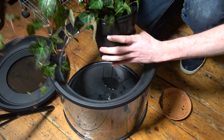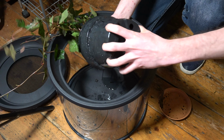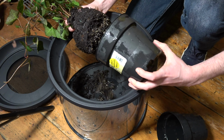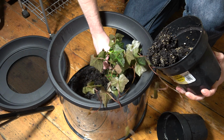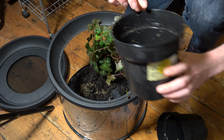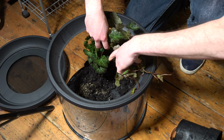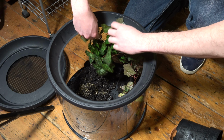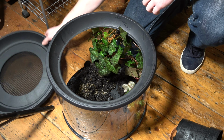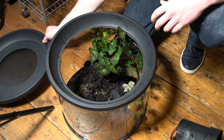And I'll be constantly taking clippings from this to then try and produce more ivy in the future for my stick insects. So this ivy didn't even need a pot this big. I'd already put it in this pot previously, or two pots by the looks of it. Now the place I want this ivy is to be actually down the side like this. I want it down the side for a reason, and you'll see that soon. So there we are. You pop the lid on and it still fits.